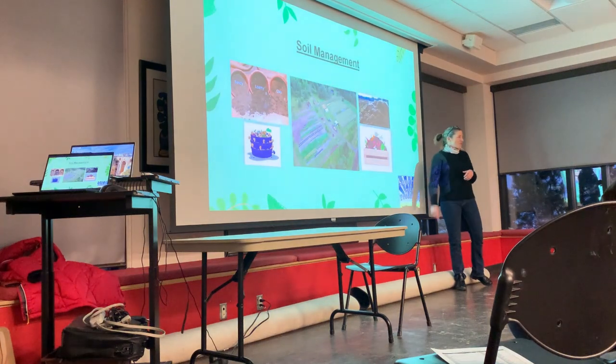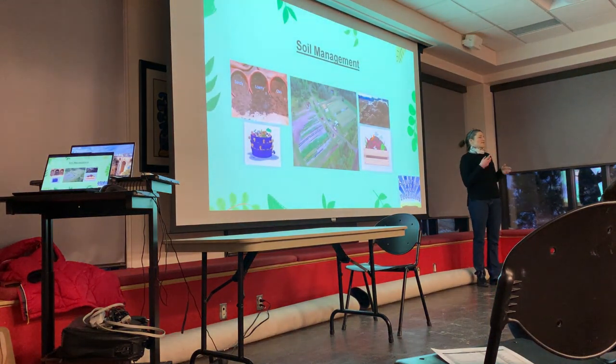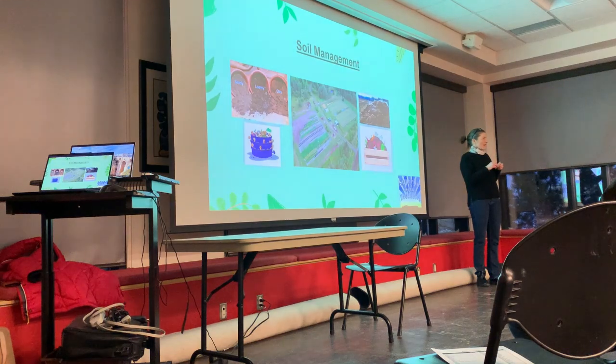And you can use all your kitchen garden scraps for compost too, and that creates a lot of really nice microbes for the soil, so that when you add it into your garden, it's going to be adding much more than just the composted items into your garden.